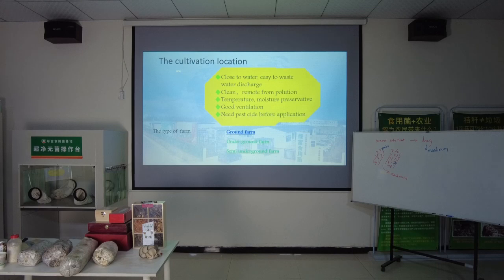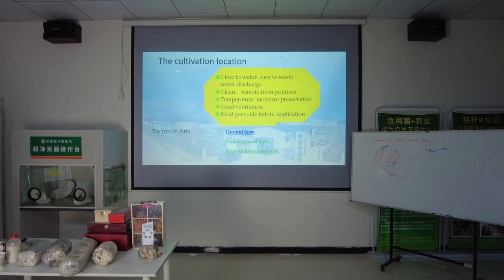Here are some of the cultivation locations for the mushroom. Mushrooms are like people: someone likes to live in an apartment, some like living in the mountains. Mushroom has its own conditions it likes to live in.